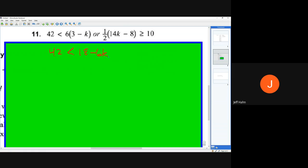All right, now, what do I get over here? Half of 14K is 7K. Is that what you got? No. Half of -8 is -4. So that could have been one of the problems where things went south, but we'll still do this. All right, let's solve this.